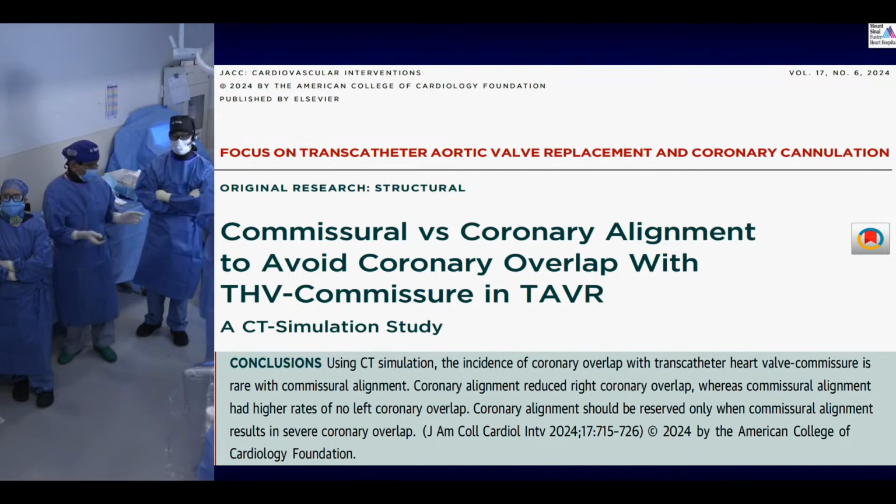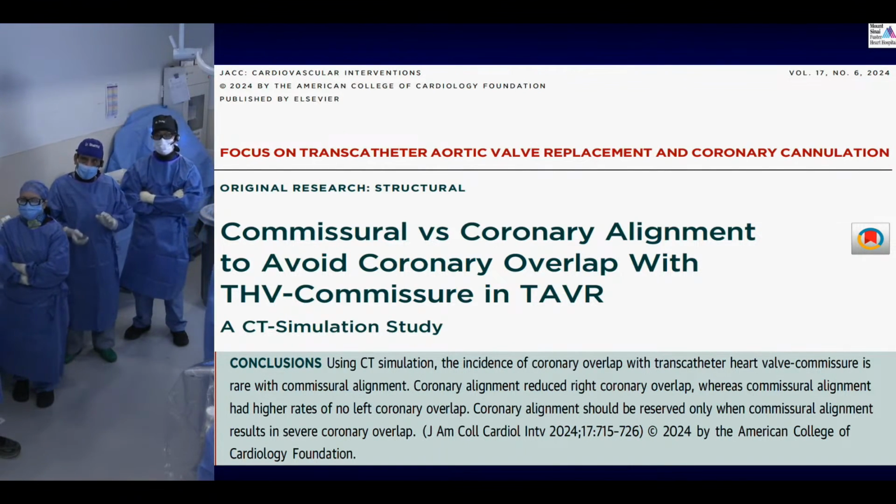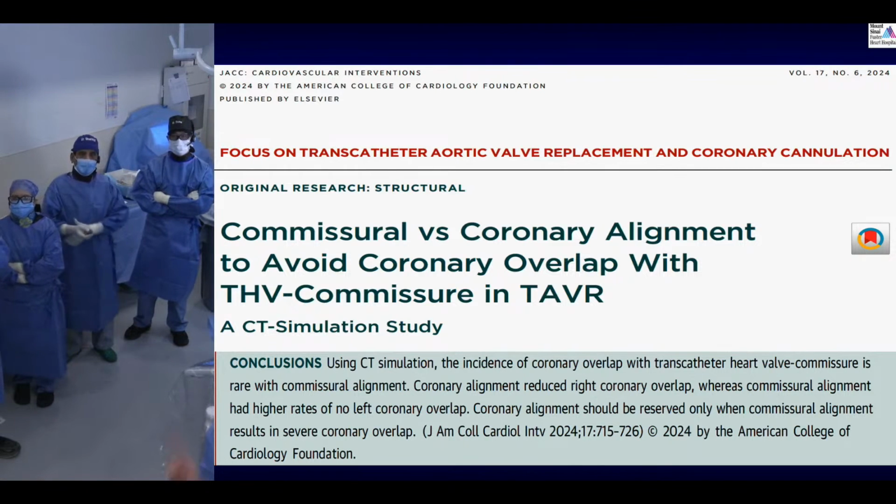So basically, as you said, it's usually not important. Right. Basically, great study, nice publication, but basically means not important.